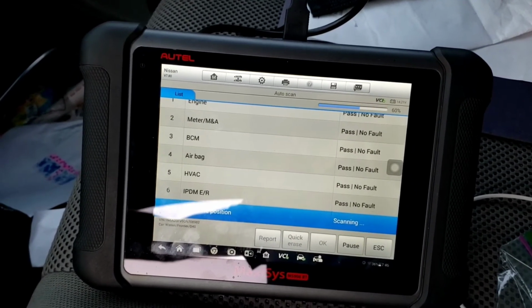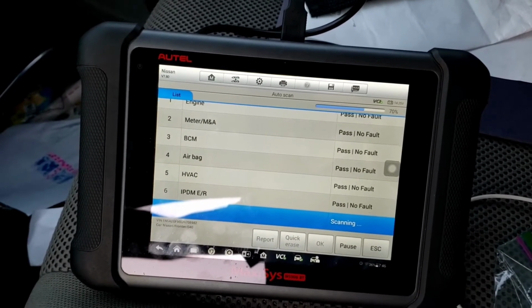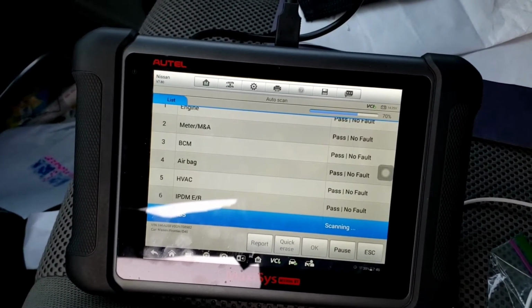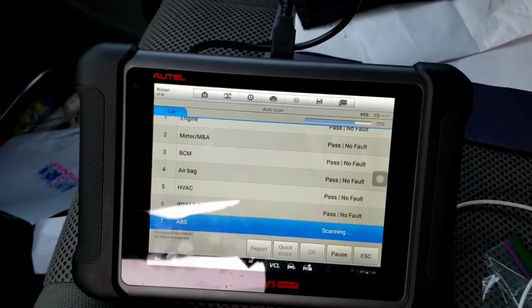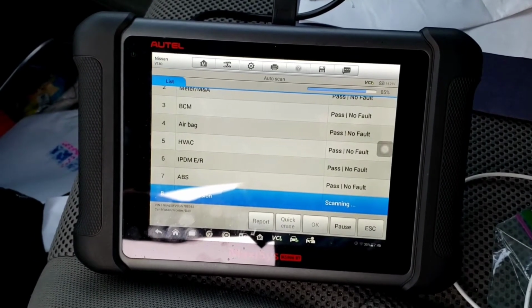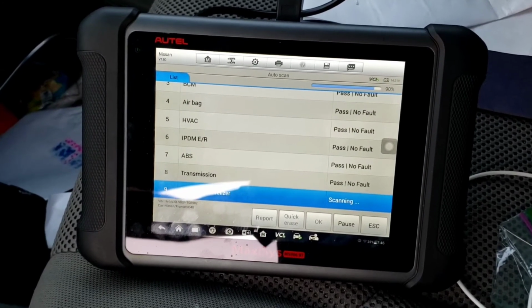The temperature dropped significantly in the last 3 or 4 hours with this weather rolling in. That's why I believe it's heat related. The warmer it was, I just knew we had more voltage issues with our bias voltage. So every module's picking up on the bus. Let it finish up here. Even the transmission, nothing.